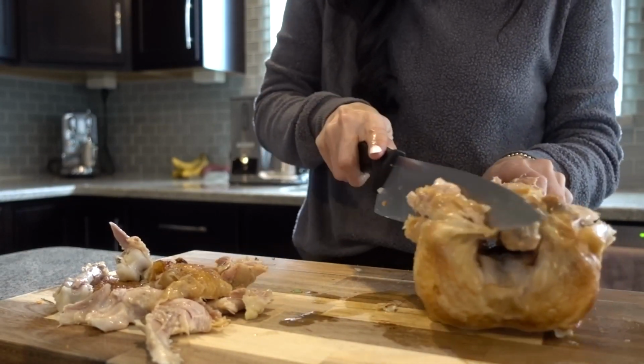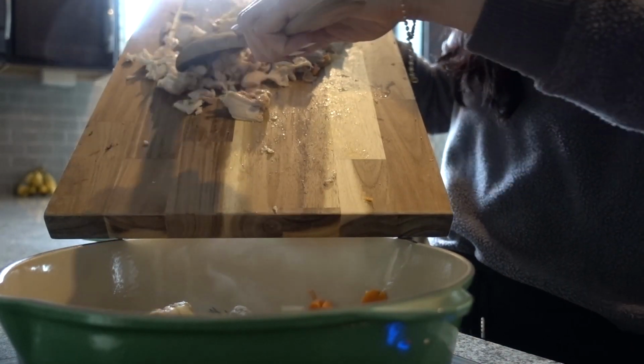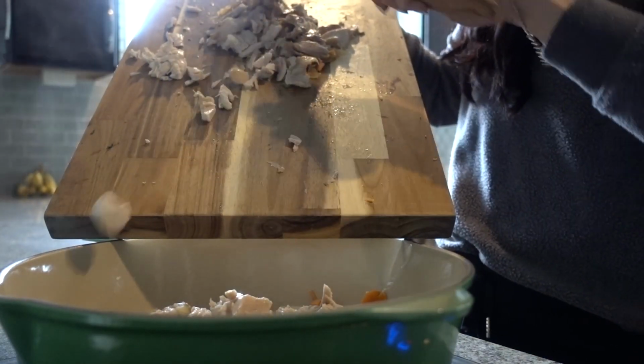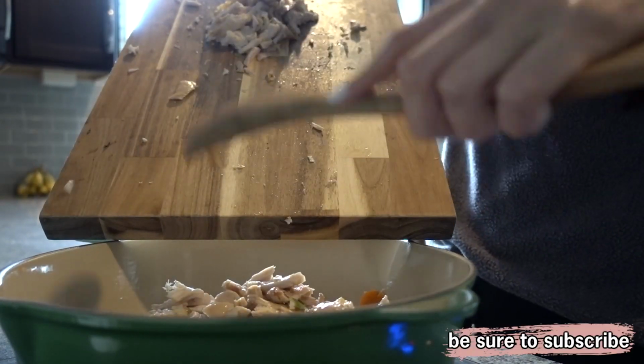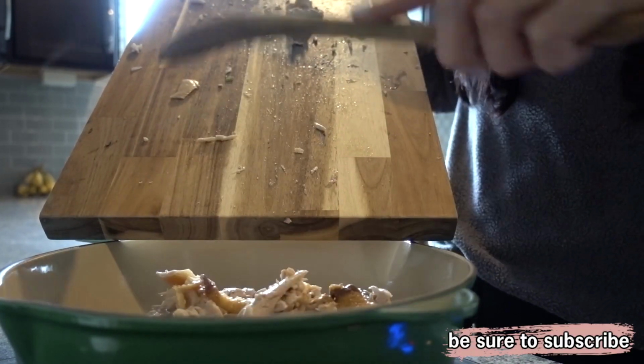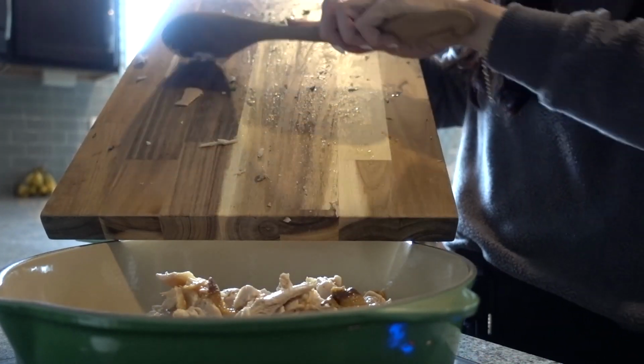And I know that it sounds gross and disgusting, but we need to think back to ancestral eating and how our ancestors ate things. They ate the entire animal. Now, I'm not suggesting that you have to do that, but at a bare minimum, throw the skin in and let that cook with your broth, and then you can fish it out prior to serving.